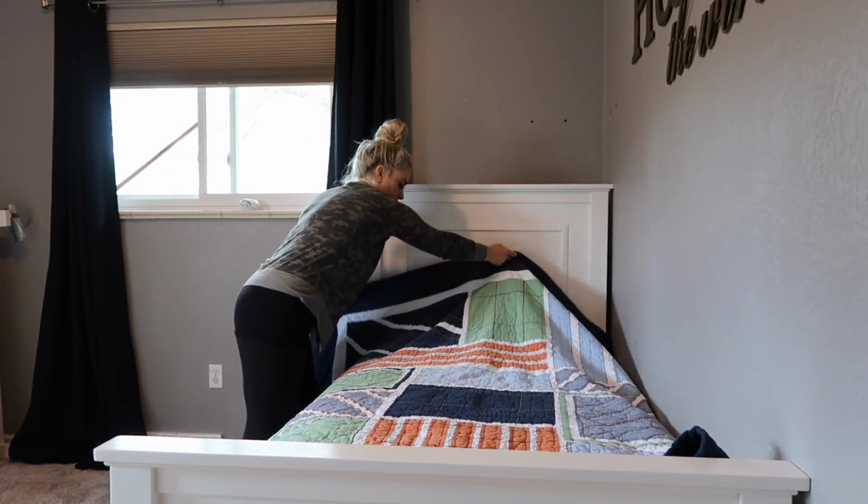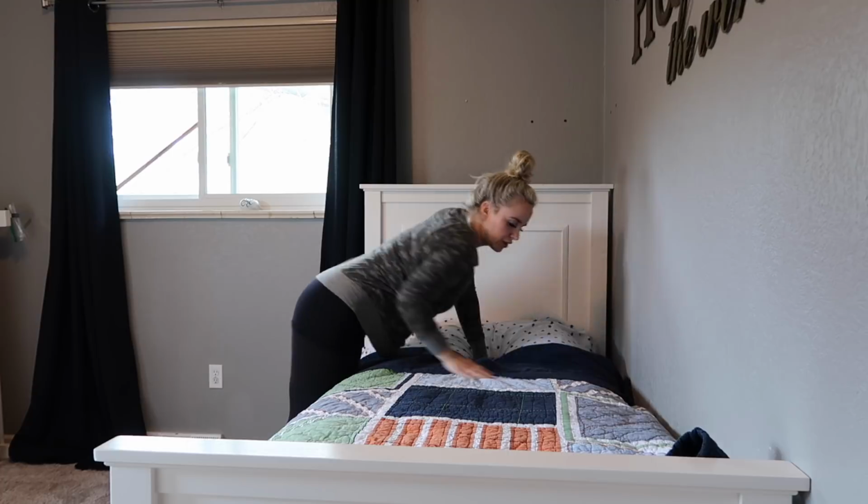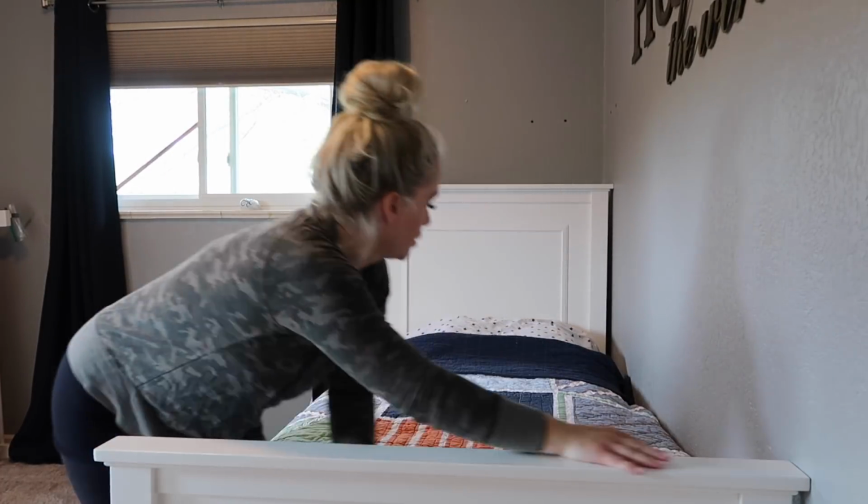bed is made. It's right in the morning, like a warning. Could have slept here for days.